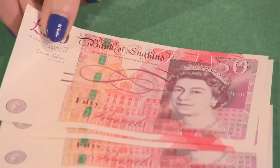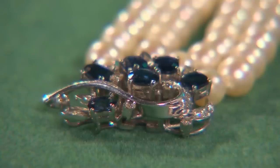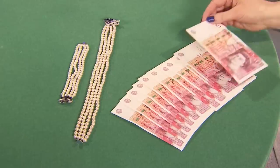Okay. Another 50. But I think it's worth more than the basic scrap value for it because of the lovely design of it, the way it has been made, the history of it. And I think somebody would be very, very pleased with that. I put down another 50 to make it 550. And I'm really getting up to, I think, where I want to be.